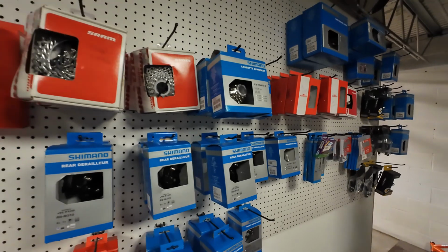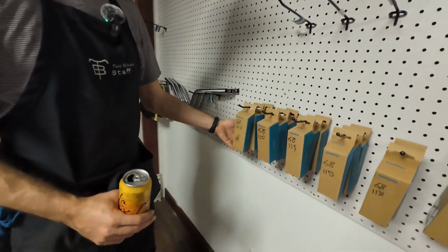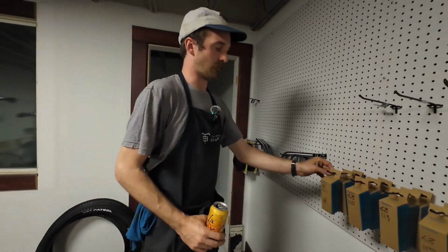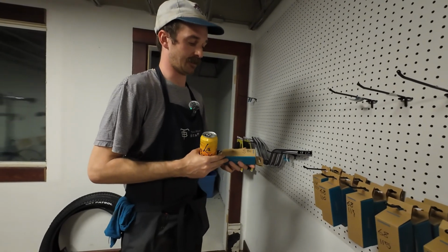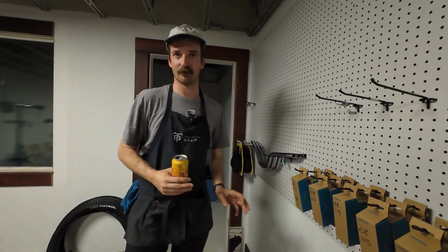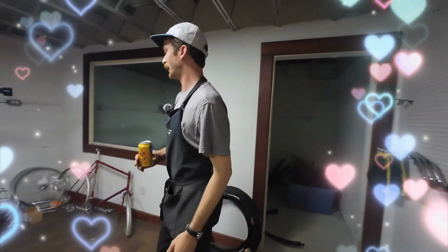We replace basically every bottom bracket that goes on any bike, so right now we only have the 68 mils, we don't have our 73s in yet, but we have every bottom bracket size for square taper. I feel like if we have one object that is a metaphor for our bikes, it's probably the humble UN55 Shimano square taper bottom bracket. They don't make it anymore, but they just work forever. They're heavy, but they're great. I forget what the new model is, but I'll forever be attached to the UN55.